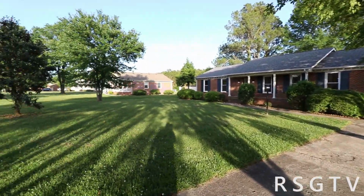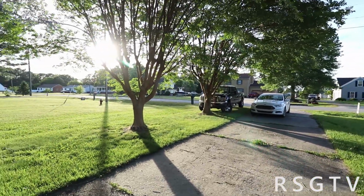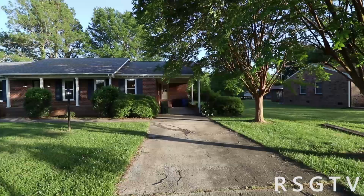The driveway is lined with what I think is some crepe myrtles or some form of. Carport.